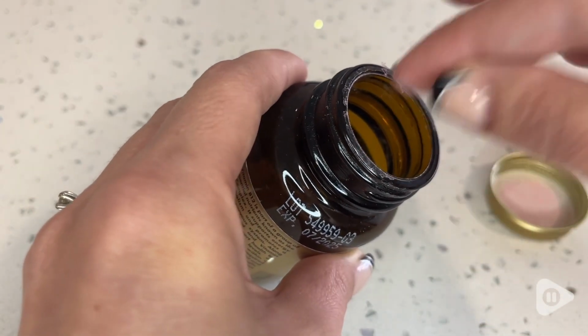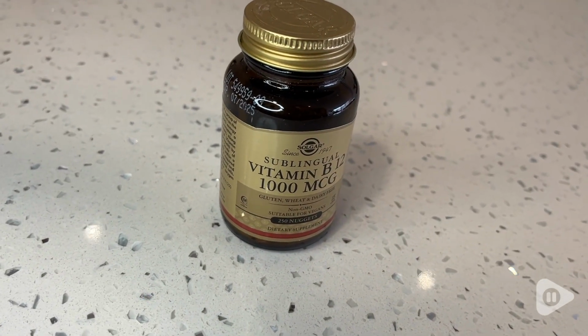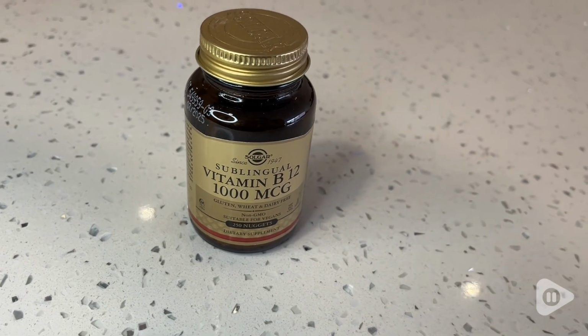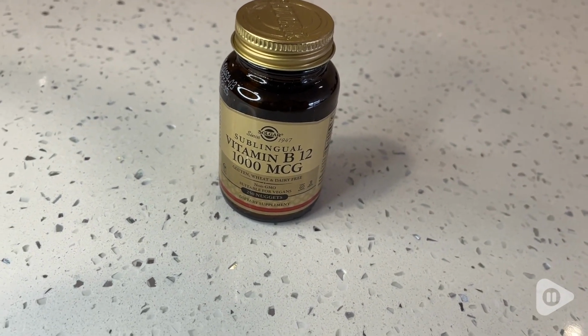It's not a chore. I also really appreciate that this little bottle comes with 250 nuggets, so it really has a long time supply. This small bottle has lasted me a very long time.